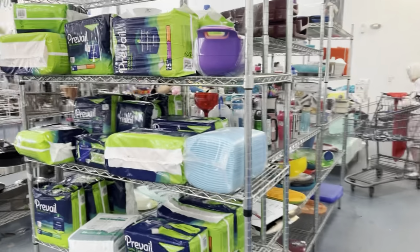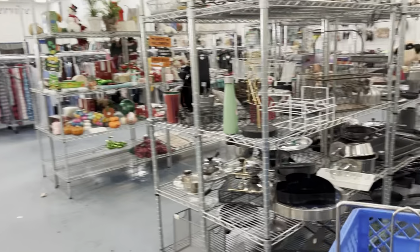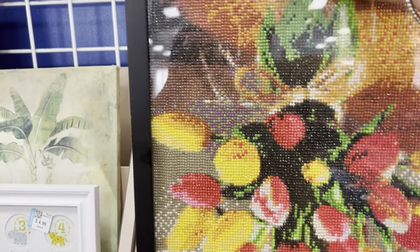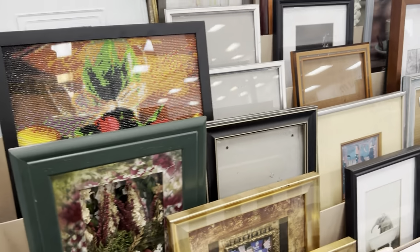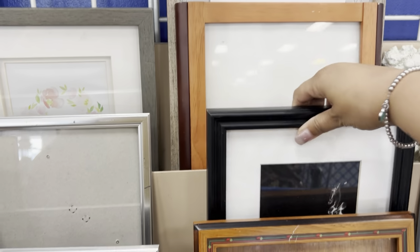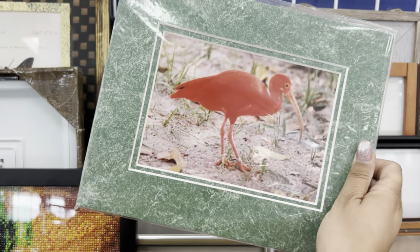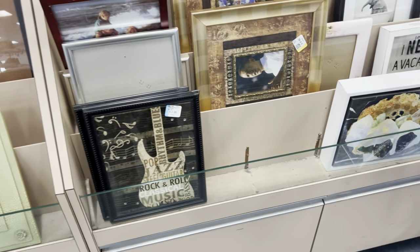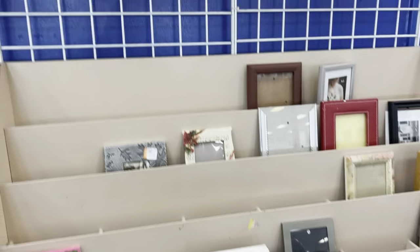Okay, well, since our phone is about to die, I'm gonna speed it up here. Okay, I don't know about these 3D imaging framed art pieces. I do have some, but I don't think that they sell very well. And what about this? I'm not gonna encourage smoking either. Oh, that's so cute. $2.99. I'm more into looking for oil paintings and things of that nature.